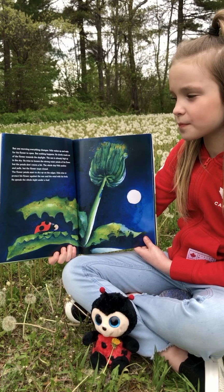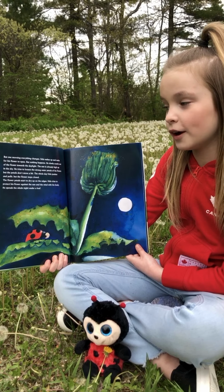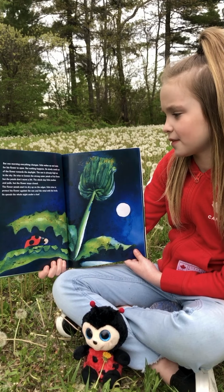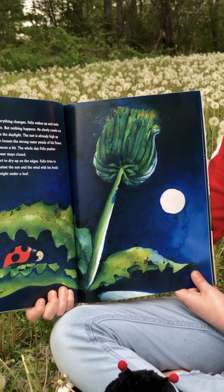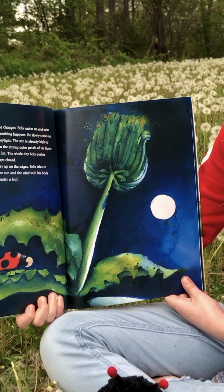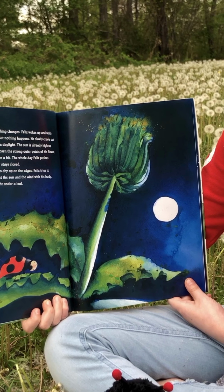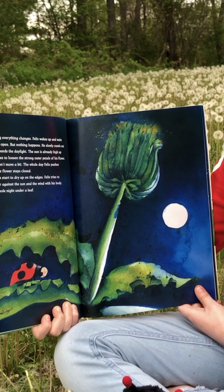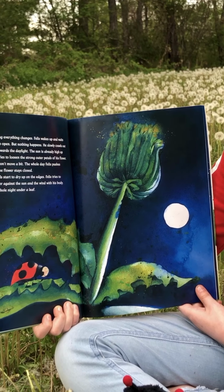But one morning, everything changes. Felix wakes up and waits for his flower to open. But nothing happens. He slowly crawls out of the flower towards the daylight. The sun is already high up in the sky. He tries to loosen the strong outer petals of his flower, but the petals don't move a bit. The whole day, Felix pushes and pulls, but the flower stays closed.